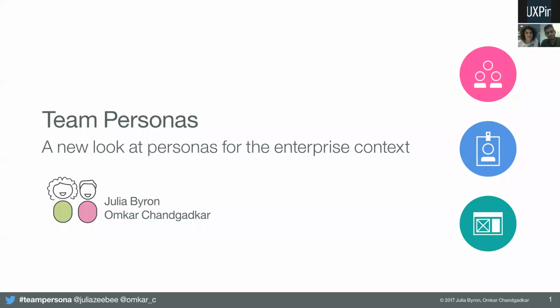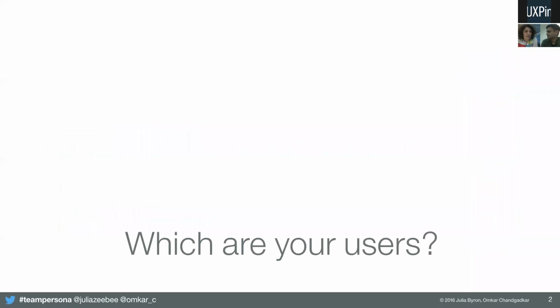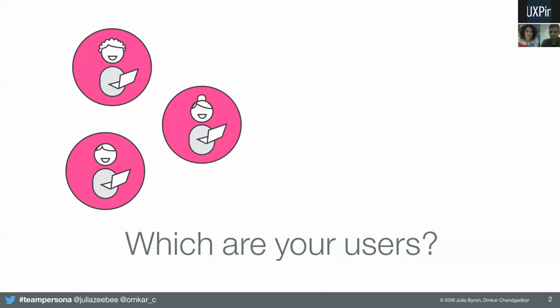So today we're going to talk about team personas, which is something that we developed while designing for enterprise products at IBM. So this is not just an explanation of our framework, but this is a story also about pain and redemption of our research team. That's right. So before we get started here, we have a question we want you to think about. Do your users work individually on their tasks? Or do they work together to accomplish their tasks?